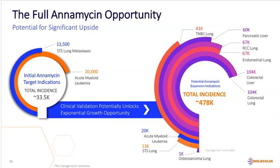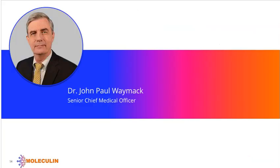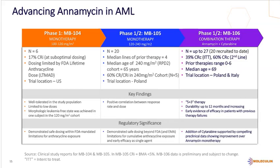With that as an overview, let me now hand the call over to Dr. Paul Waymack, our Senior Chief Medical Officer, to dive a bit deeper into the data. Paul? Thank you, Wally. The next slide summarizes the 3 clinical trials we have conducted in patients with AML.